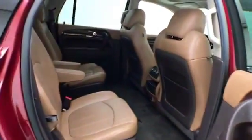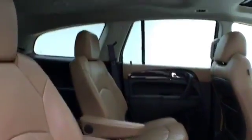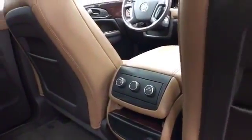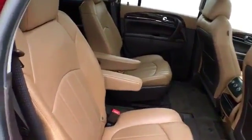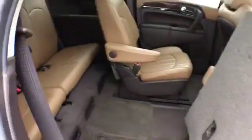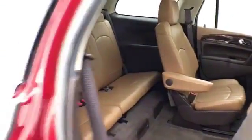Seats 7. Leather interior, bucket seats in the middle row, a skylight overhead with sunshade, rear heat and air controls to make sure everyone's comfortable. Middle row buckets will fold flat for additional cargo space, as well as tilt and slide forward, making it easy to get to the third row that seats 3.